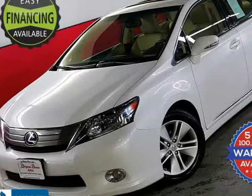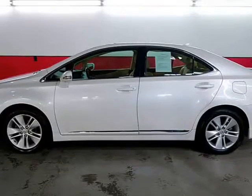This 2010 Lexus HS250h is brought to you by Original Owner Autos, Inc.